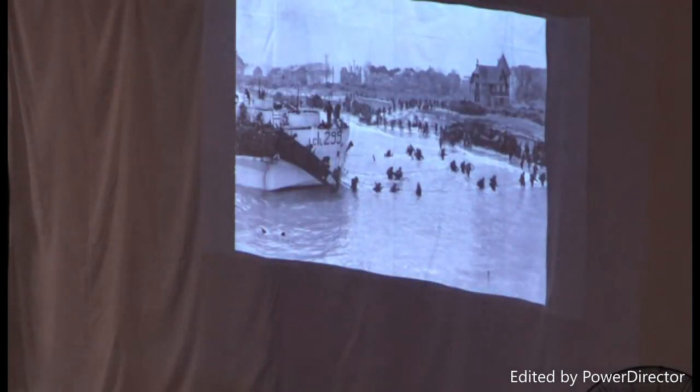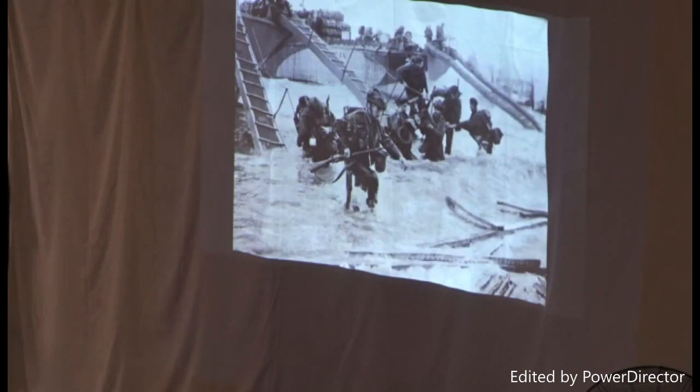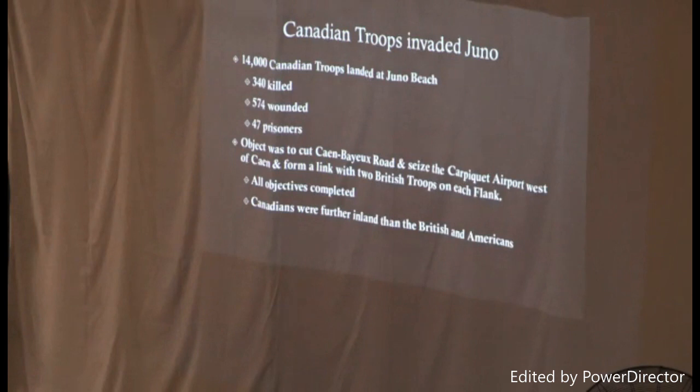This diagram shows the landing of troops, dangerously landing their crafts at Normandy. There's some more Canadian troops disembarking. Let's see, if we have 14,000, like I mentioned, there are 340 killed on D-Day, 547 wounded, 47 prisoners. And the rest of what was described.